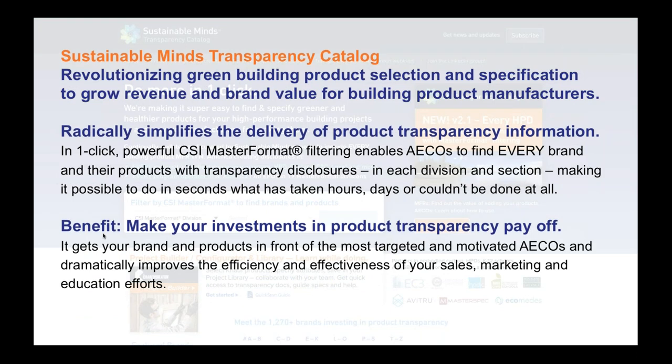And so what we're doing is, again, making it really simple to find those manufacturers and their products, and making it really fast and easy for building product manufacturers to do that. So we're removing all those barriers that used to exist for researching products and manufacturers. And at the end of the day, when you select and specify their products, that's making the manufacturer's investments pay off.